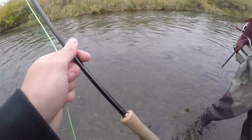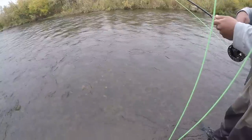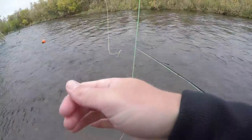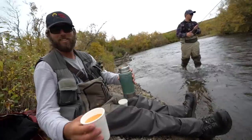You're getting caught back here, you're setting so big. Well, I'm trying to dump the line, right? Yeah, but you're getting so caught up back here, the rod's getting too low, and then when they shake, I think you're getting slack. That's my guess as to why they might be popping. Keep the rod up real high. Okay, I got it. I suck.